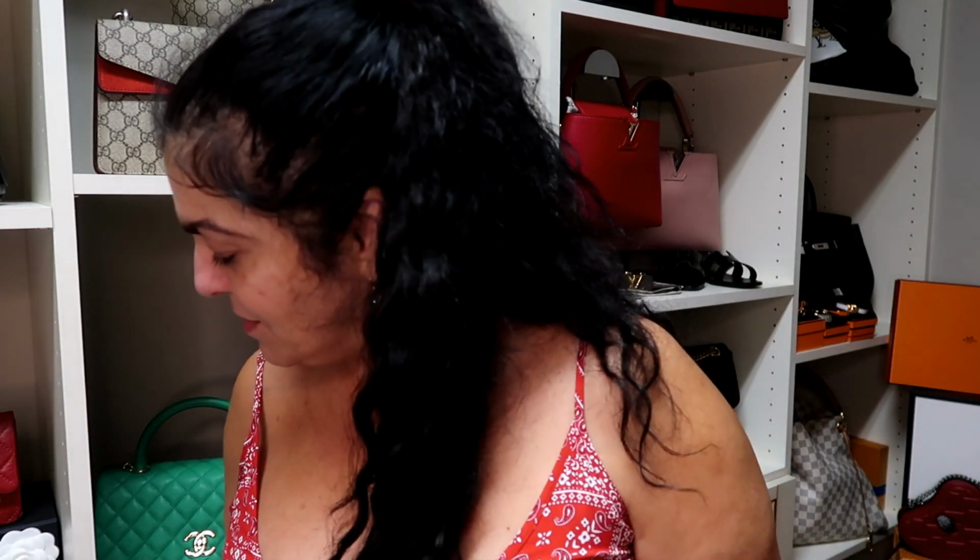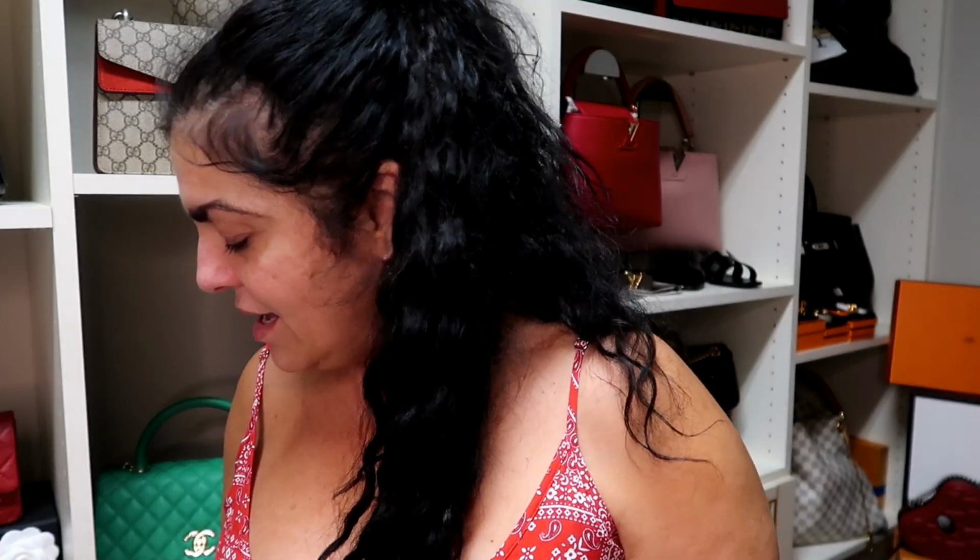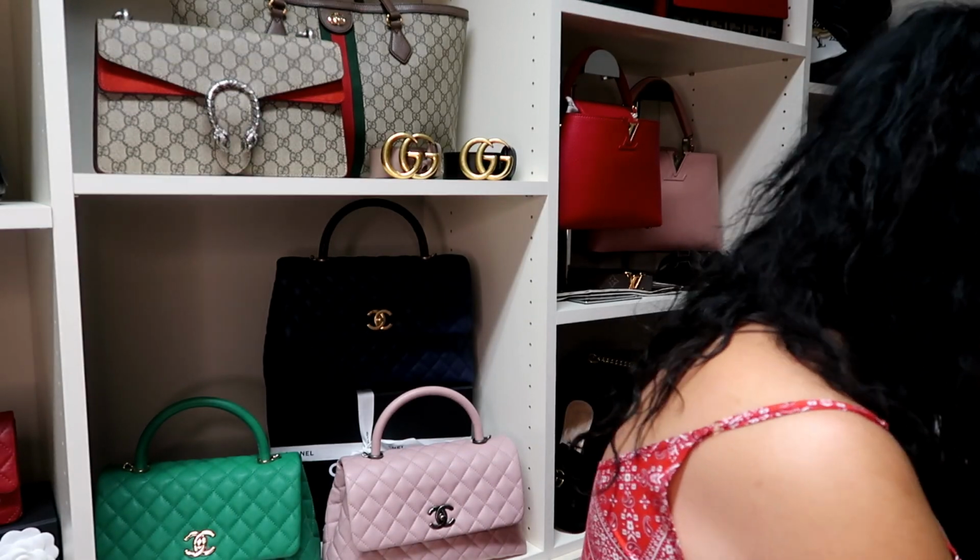Okay, so the next planner that I have is one of my best purchases of the year. And my friend Lisa of Lisa Loves Bags actually picked it up for me and sent it to me from Hawaii. Hi Lisa, I love it so much. I love Lisa. So I have the Louis Vuitton desk agenda. Wow. I don't know what I would do without it. I love this. I love it.